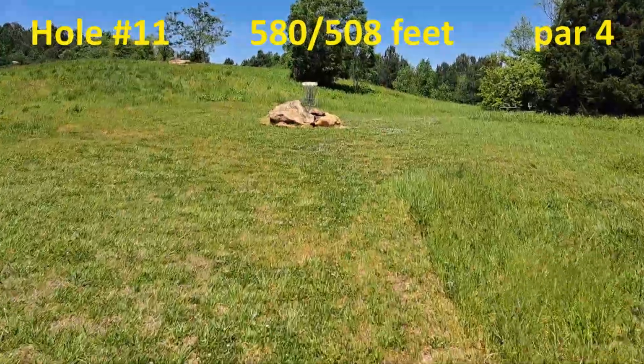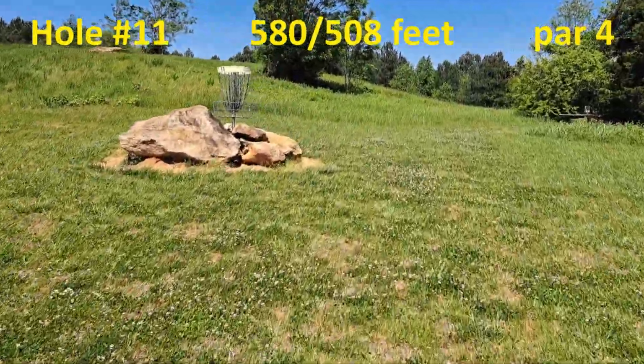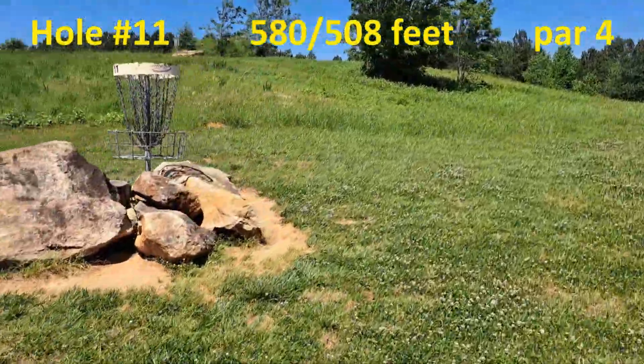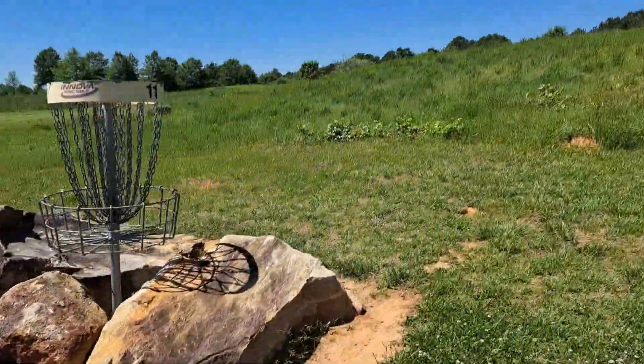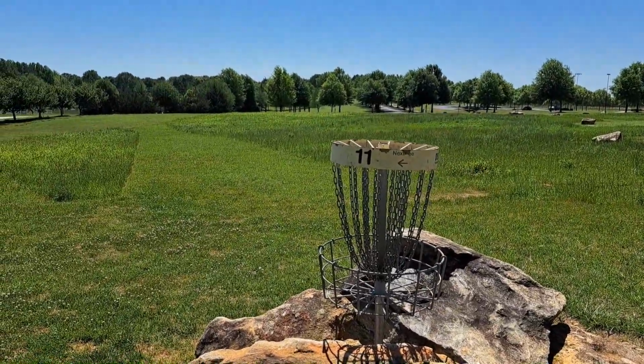We're coming up to the basket now. There's this pile of rocks right in front of the basket. Honestly, to me, that pile of rocks seemed more for decoration. But it's there, it's different. And there's the view back to the tee.